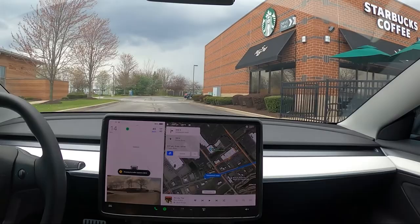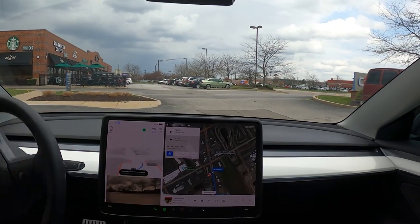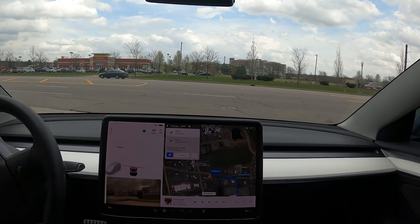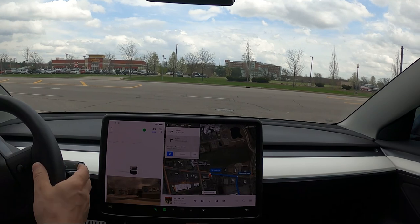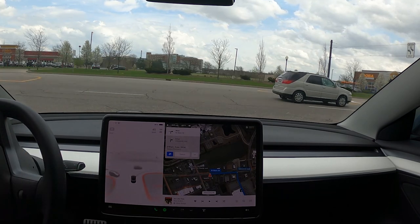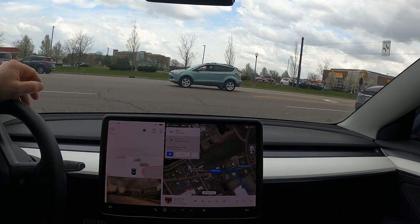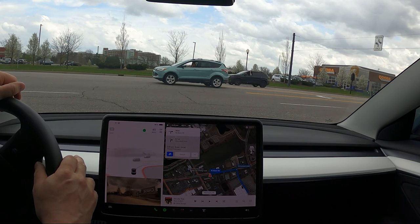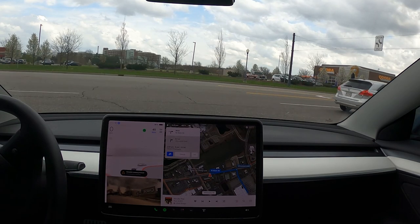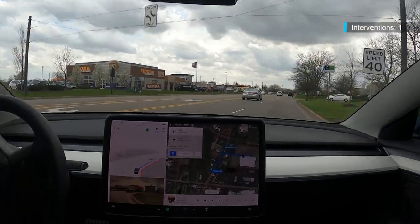Had to take over because we did pull into the parking lot, but it does not know to go around to the drive-thru. Try and enable it from the parking lot. Let's see. Yep. It stopped for some reason. Does not like leaving parking lots, apparently. Pushed it through, it was not moving.